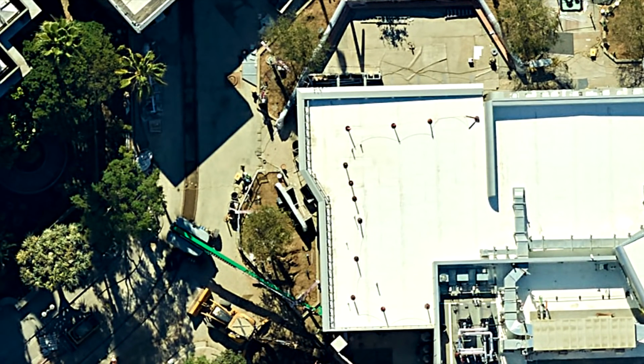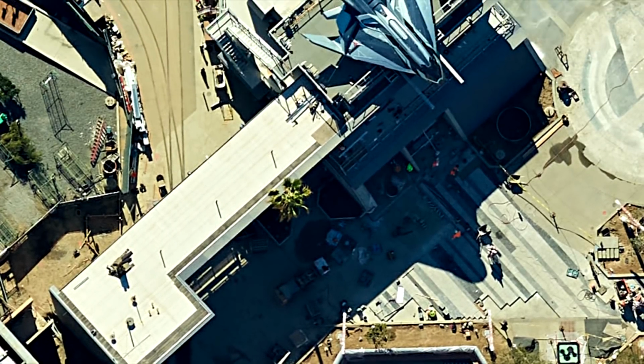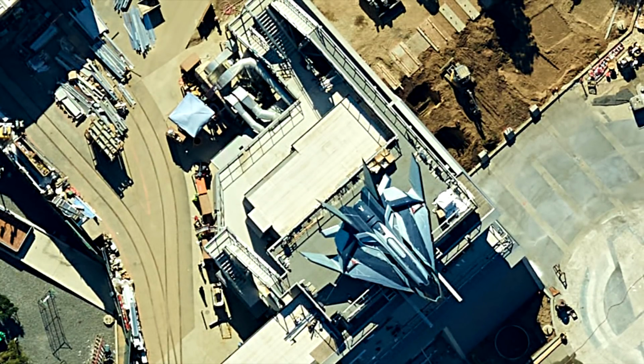And you'll see, I don't know if this is necessary or not, but confirmation: red car trolley tracks are still there. Now watch this. They go right through, this is confirmation that they are going right through the Avengers building. And then you can see the tracks split as they head into the storage area. You can't really see it, the building where they keep the trolley is just out of frame. But you can see the tracks going in there.